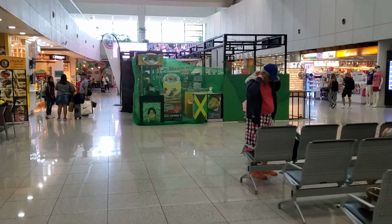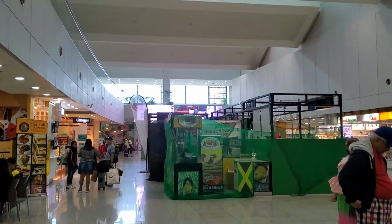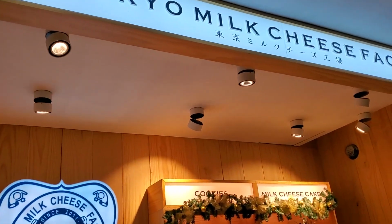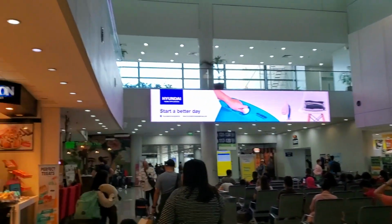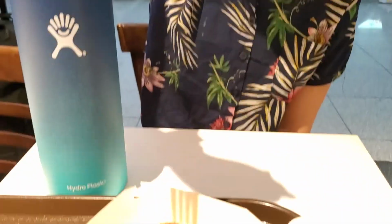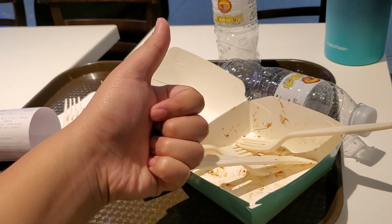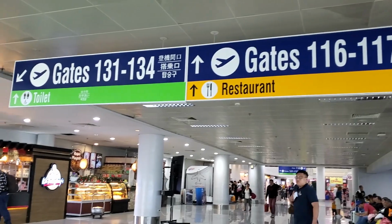Krispy Kreme. We got regular sim card. What did it eat again? I haven't had it in so long. So we made it to the gate.